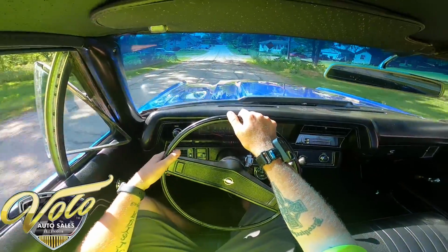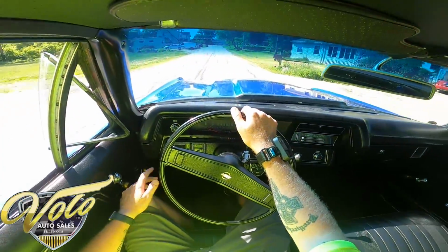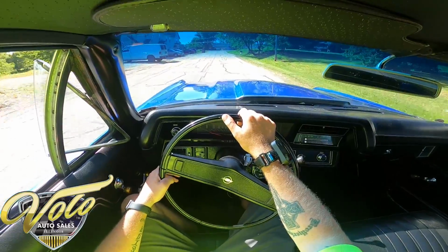I know, so you do have to manually stop the turn signals. Not too bad at all. That happens more often than not.